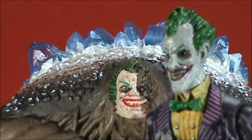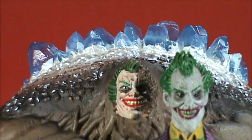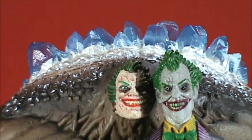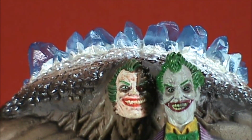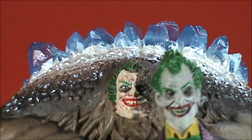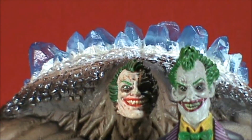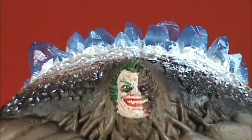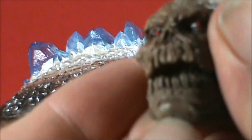Up until this point, I've only had the Arkham Origins Joker, and I knew I needed a regular standard Joker here. But, you know, there definitely is the Joker here. And the face proportions are the same, pretty much. So I think it's kind of cool that they use the standard DC Collectibles head size for the Joker here, as it would be. How am I going to display him? Of course, I'm going to use the Clayface head, which is really pretty cool.